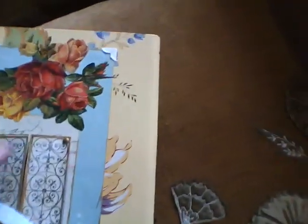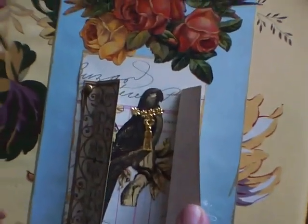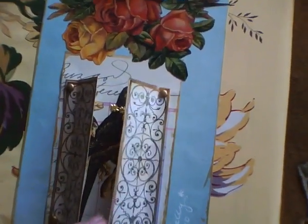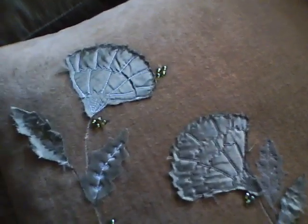So this is just absolutely beautiful, Shelley. And here in the back, this is so sweet. She has this little window, shutters opening up to a bird under the roses. So that is adorable. And I really thank you, Shelley, for that and the gifts.